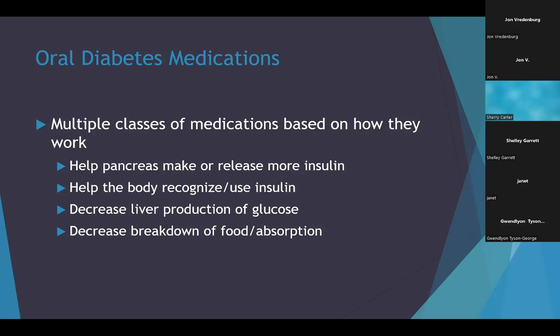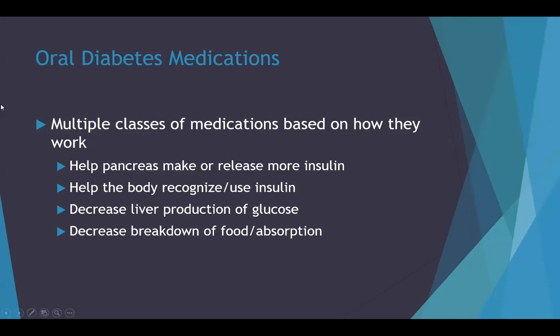So there are a few different things that we have, and we will mainly talk about the more common types of diabetes medications. There are a few older ones that I have not included because they're not very often used anymore. But if there's something that you've heard of, or maybe even take, that we don't discuss and you want to chat about it, feel free to let me know.